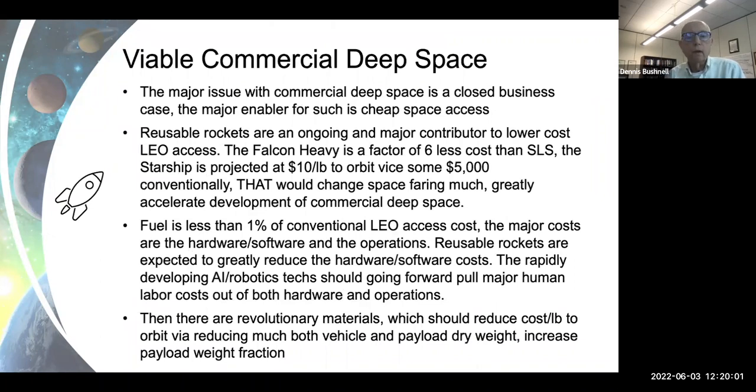Okay, commercial deep space. The major issue with what's developing now, commercial deep space beyond GEO, is a closed business case, i.e. how do they make money and profit out there? A major enabler to get the cost down so you can up the possibility of profit is cheap space access. And Musk has really done a beautiful job with this, and other people are now going there. Reusable rockets. NASA looked at them years ago, didn't think they were doable. Musk proved they are. The Falcon Heavy is a factor of 6 less cost than SLS, cost to orbit. The Starship is projected, as it gets better, at $10 a pound to orbit instead of $5,000, and SLS far more than that. And that's going to accelerate all this commercial deep space massively.